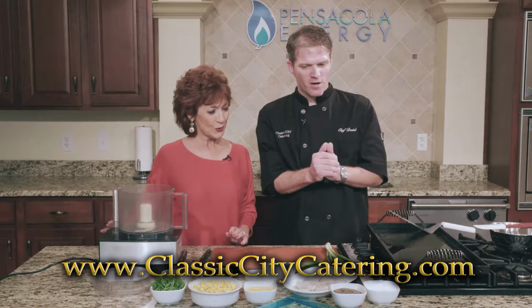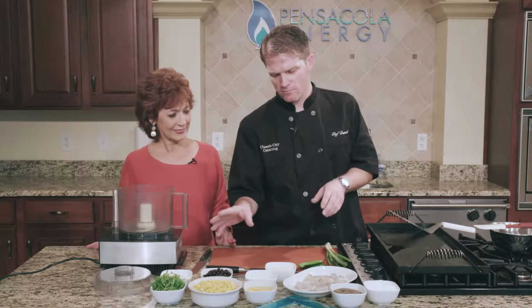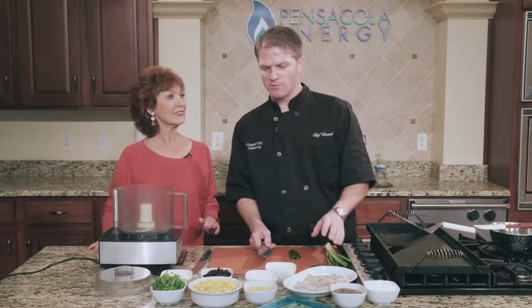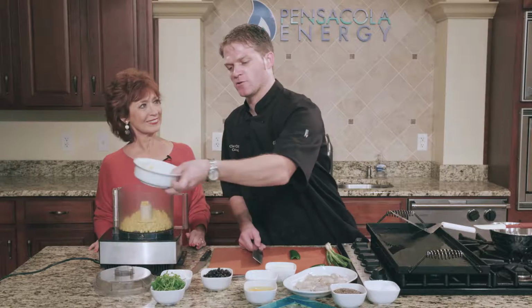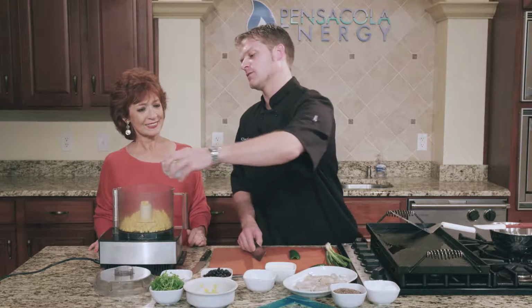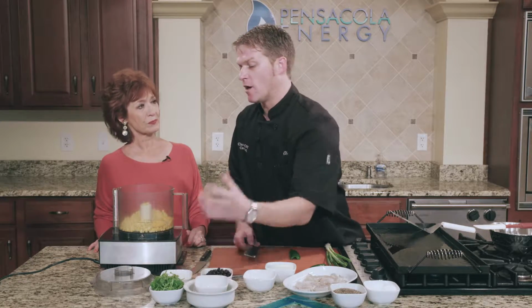Yes. So I've got everything together right here, and we're just going to use our little RoboCoupe here to put it all together. Dicing up some jalapenos and some green onions to add that freshness to it. Put in the corn, which is about 2 cups of corn. It's a corn fritter for sure. 2 eggs, roughly on this recipe. I do 1 egg per cup of corn, so that it binds well.